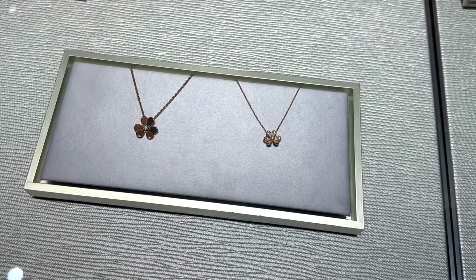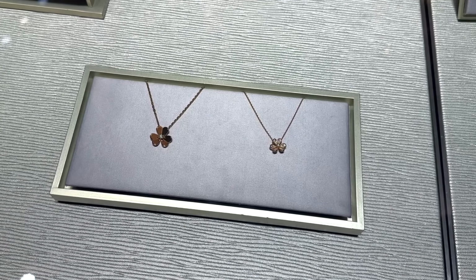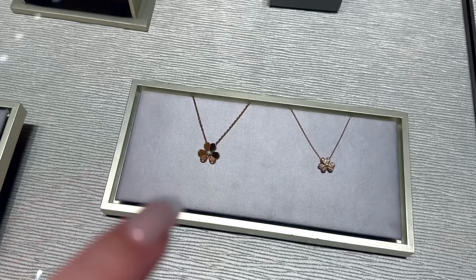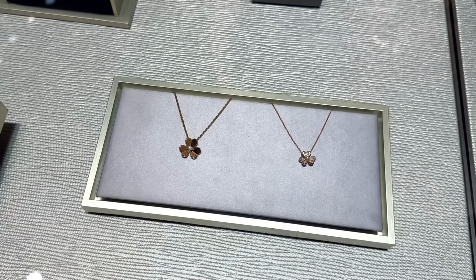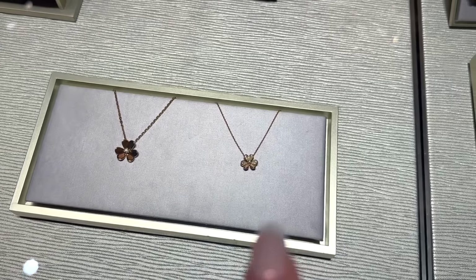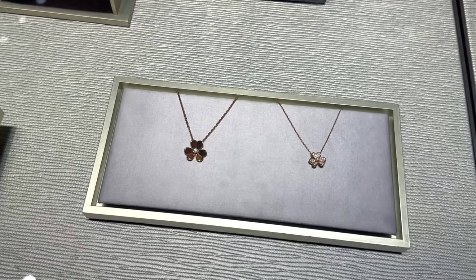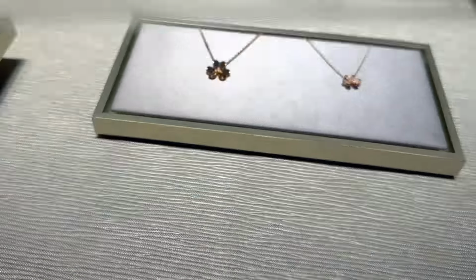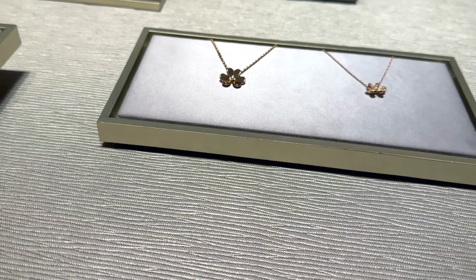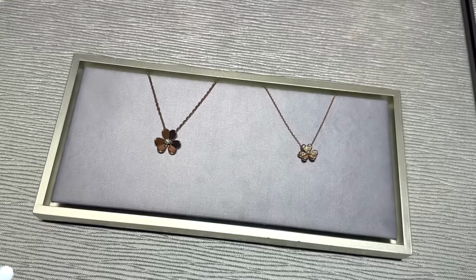Okay guys, I want to show you some of the new Frivole pieces. This probably launched a couple of months ago, but this is new. So the Frivole pendant, they didn't used to have this. This is the small Frivole. They used to have the mini, you see that one there with all the pave. So this is in rose gold. It's going to be a bit hard to see. The lighting's not the best, but it's the small size in the mirrored finish in the rose gold. So that one's at a pretty good price point, so I think that will do well.